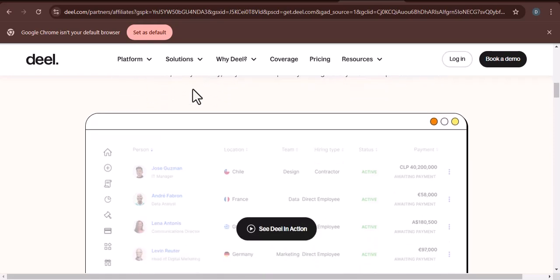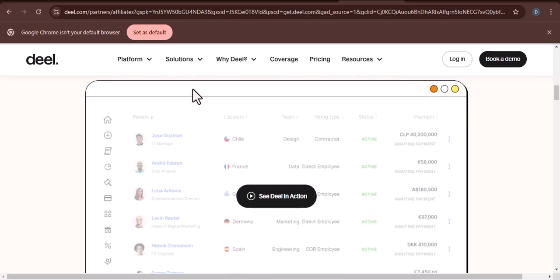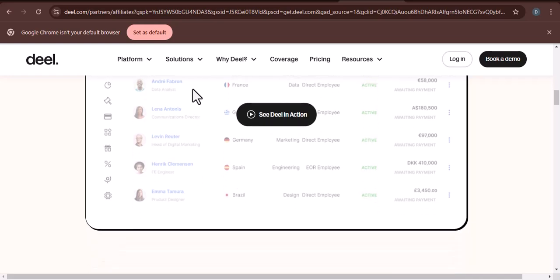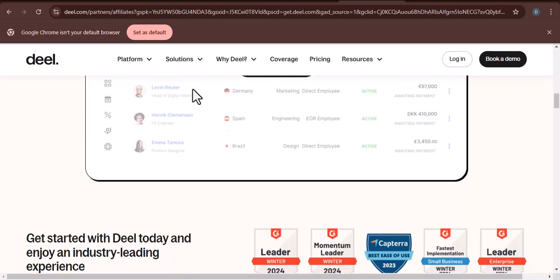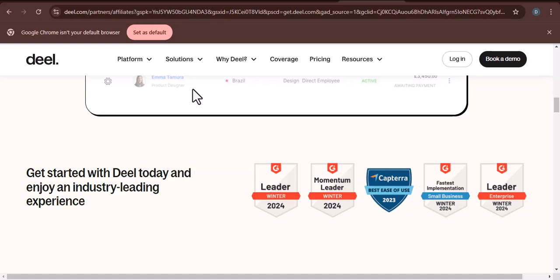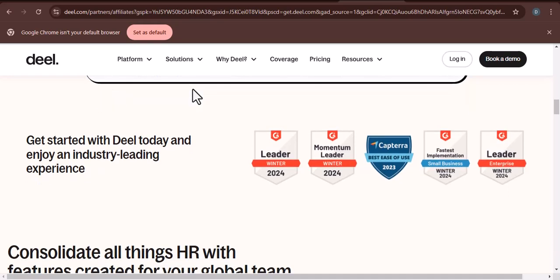Compliance. Deel ensures that you're compliant with all of the relevant labor laws in the countries where your employees are located. Time tracking. Deel tracks your employees' hours worked and generates accurate timesheets. Expense management. Deel helps you track and manage your employees' expenses. Insurance. Deel offers a variety of insurance options for your employees, including health insurance, life insurance, and disability insurance.